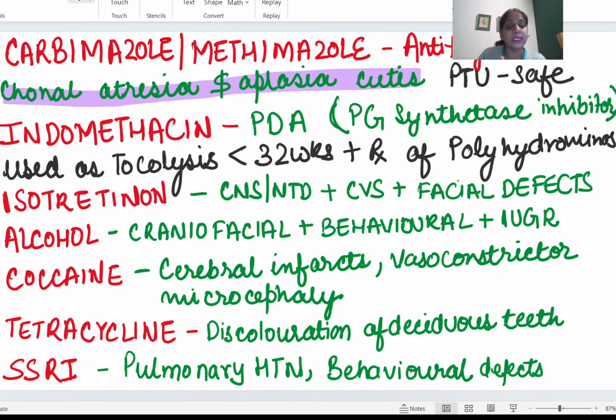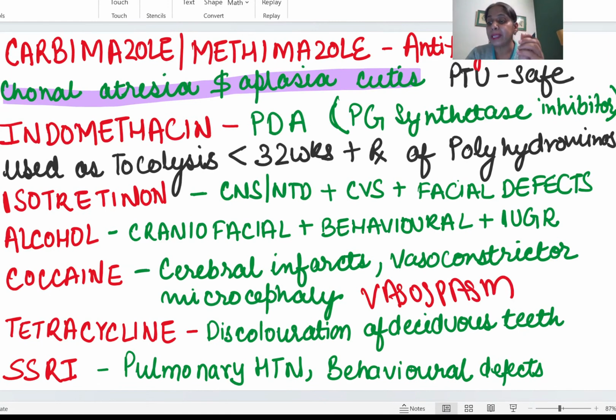Alcohol causes craniofacial abnormalities, behavioral problems, and IUGR. The whole central nervous system and face problems are there in patients who take alcohol during pregnancy. What is the effect of cocaine? Cocaine causes vasospasm in both the maternal and fetal vessels. Due to that vasospasm, there are cerebral infarcts, and as a result, microcephaly occurs.